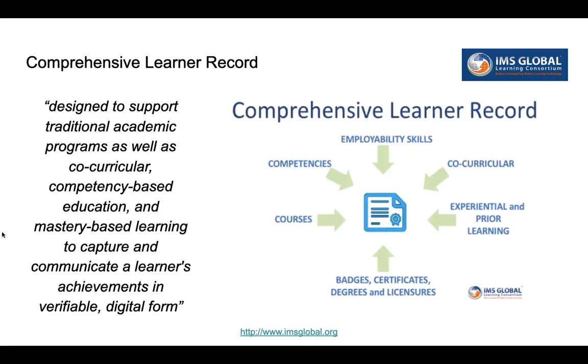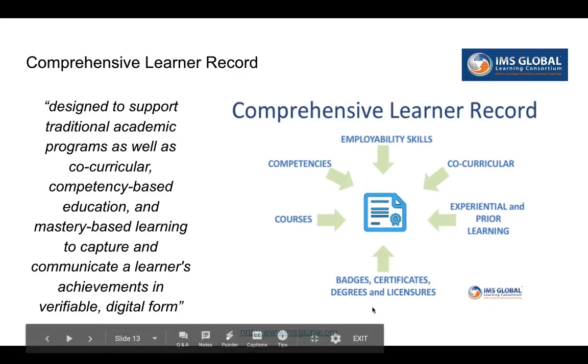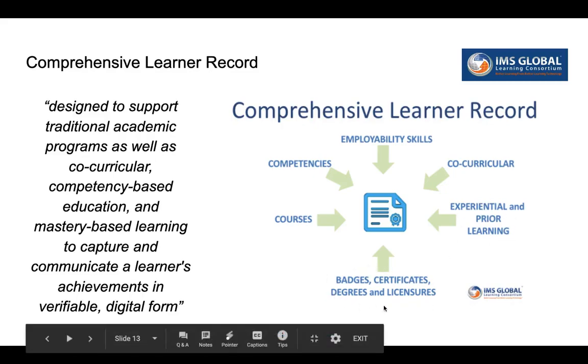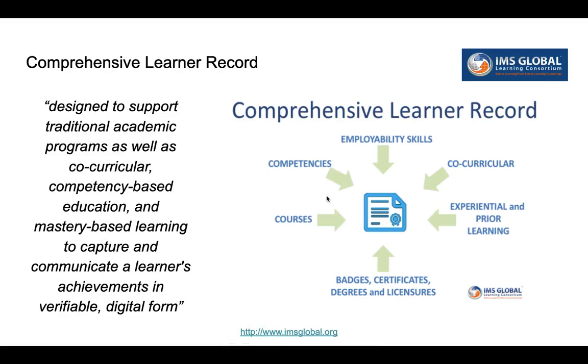The Comprehensive Learner Record, I think this is really cool. So basically it allows for all of this information. So for example, a student might be participating in co-curricular activities, experiential learning. They may have career-related badges and certificates. They may have taken courses outside of high school or university. They may have other estimates or measurements of their competencies and even related to employers. All of this is basically linked together so that we can get a better picture of the learner.